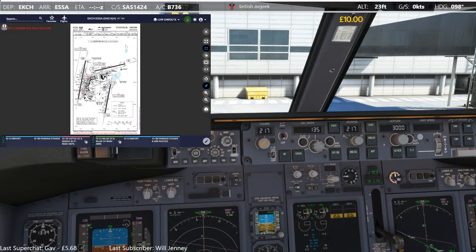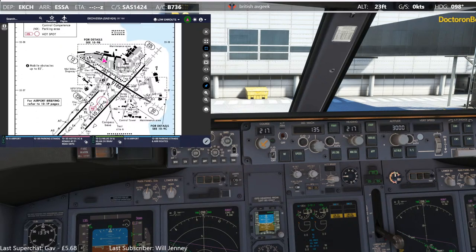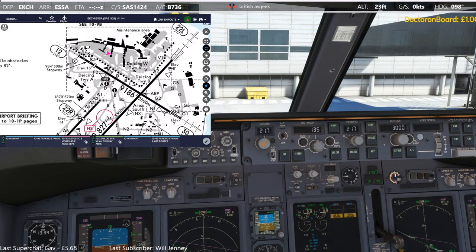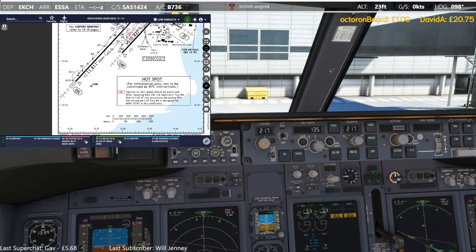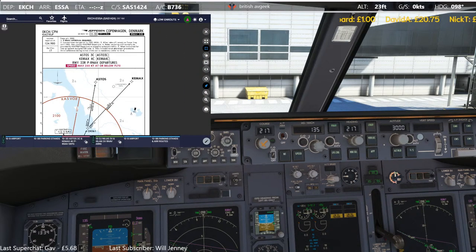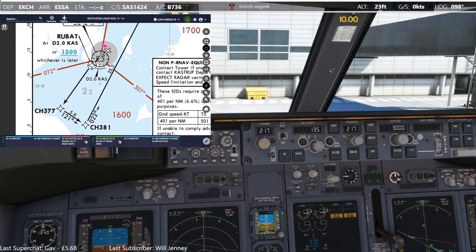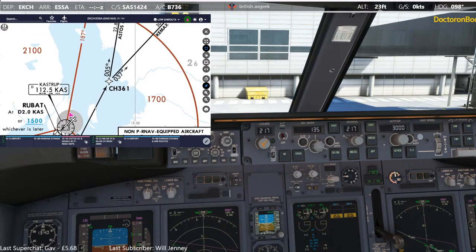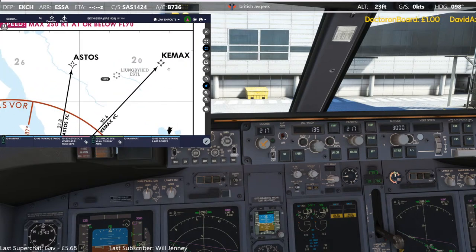So, looking at Navigraph. Charlie departure, runway 22 right, squawk 4760. We're there at Kastrup. We're going to taxi to 22 right, so it's going to be taxiing down on Alpha, and then Alpha 1 for a departure south. On the KEMAX 4 Charlie departure, so heading south to Rubat. 2 DME Kastrup or 1,500 feet, whichever is later. We're then going to continue south to CH377, left CH381, and then we're going to fly a downwind leg, kind of exiting out the circuit, if you like, right down here, splitting off towards KEMAX up here.